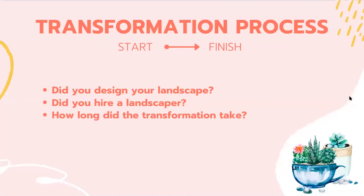On the transformation process, the slide that you're seeing is, did you design your landscape? Yes, my husband and I did the design of the landscape. We tried to take into account the topography of the property. It does slope southeast, and we did have some problems with flooding when we first purchased the property, and my husband made sure he put flood control areas in, so we don't have as much issue anymore.